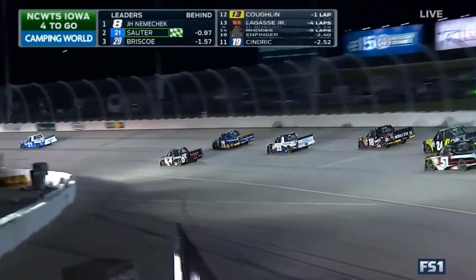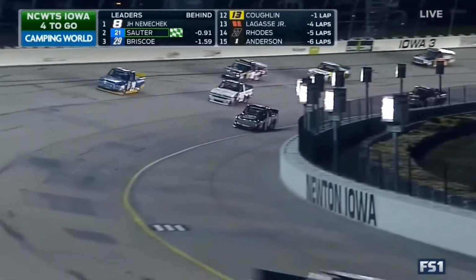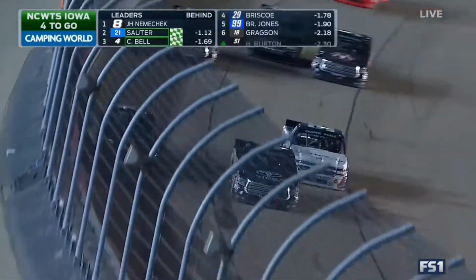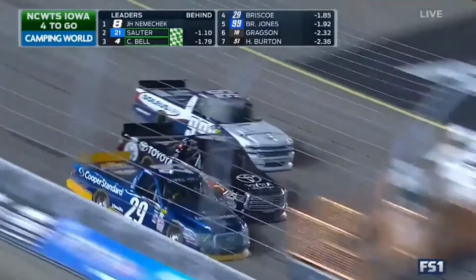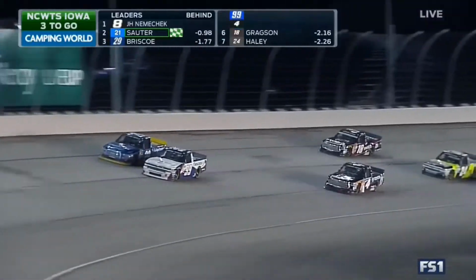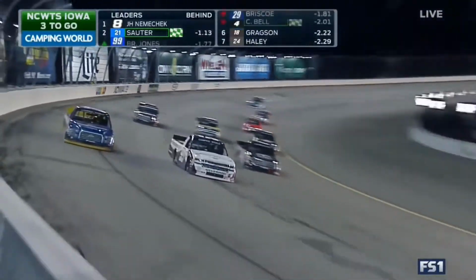Christopher Bell trying to get to the inside of the 29 of Chase Briscoe. And Bell and Briscoe, they're like a couple of magnets. They do not get away from one another. And on the inside is Brandon Jones fighting for position in that 99, and he's going to get past Bell. A couple guys doing double duty here this weekend, Brandon Jones and Christopher Bell.